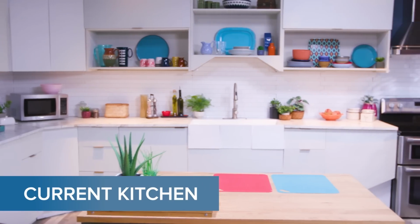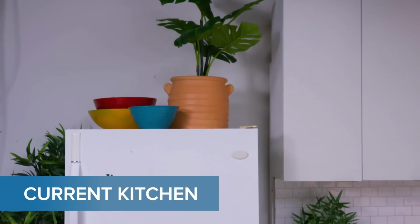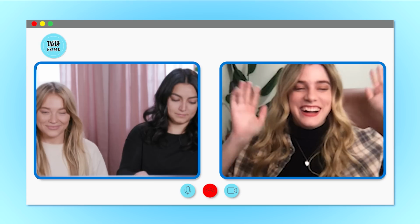The actual hard work that goes into building the dream kitchen, I think we have our work cut out for us. Our kitchen designs are so drastically different and we're really struggling to meet them in the middle. So I think we have to call in some help. Some professional help. Let's call Connie. I'm here.